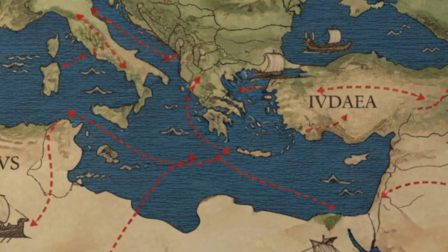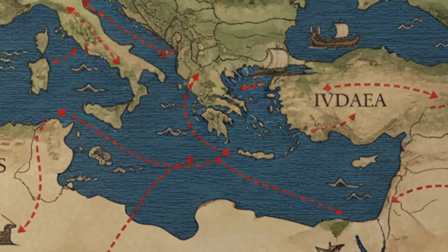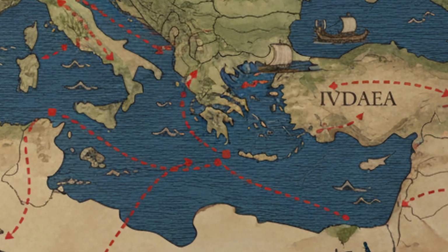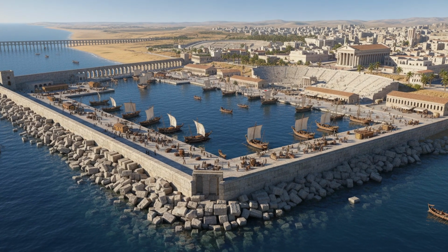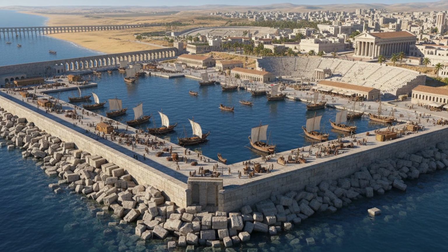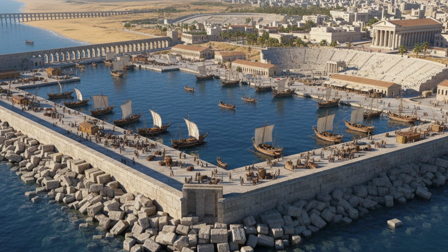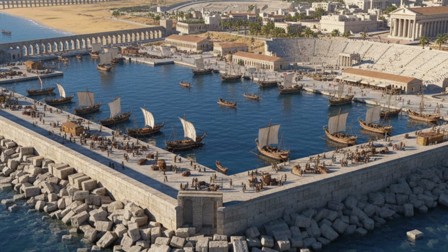Hydraulic concrete allowed Roman engineers to defy geography, constructing massive artificial harbors on open, hostile coasts. The construction of Sebastos, the harbor at Caesarea Maritima in Judea, built circa 22 to 10 BC by Herod the Great, a client king of Rome, serves as the premier case study of concrete as a strategic enabler.